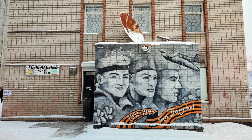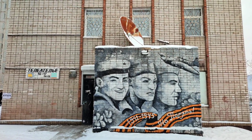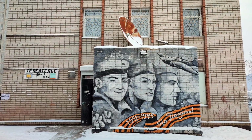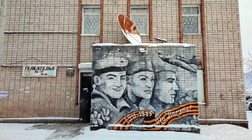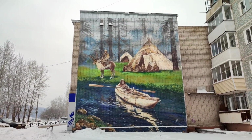Various bits of history all in one place. Nice mural about the Great Patriotic War, 1941-1945. On top of it, some sort of antenna. Very rusty, hasn't been used in quite a while. And a TV repair shop. Open between 10 and 5, Mondays to Saturdays. Different building, different mural, different culture.